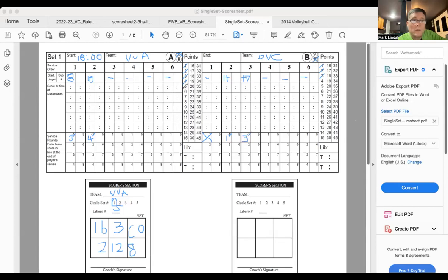Number 5 scores a point. Like I say, get a rhythm here. And we know that the next server, if you wrote this in, is number 3 here. Okay, we've confirmed that that's the correct server. And they serve. And they get on a roll here. Number 6 points. Number 7 points. And then somebody's trying to annotate my sheet. Okay, Josie, stop that.